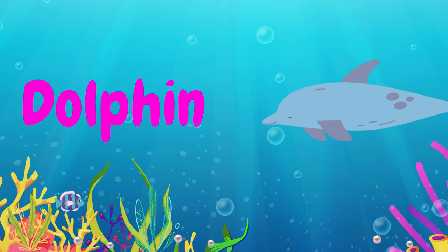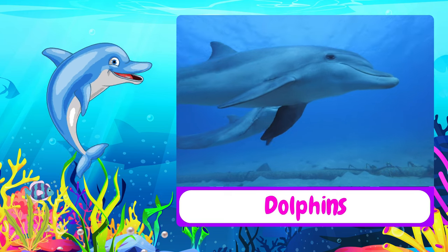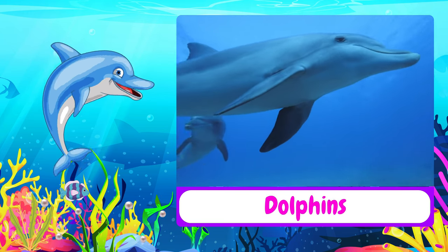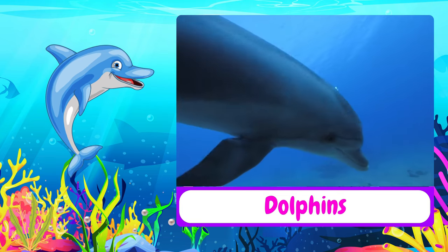Dolphin. Dolphins are smart and friendly animals that love to play and do flips in the water. They can make different sounds to talk to each other.